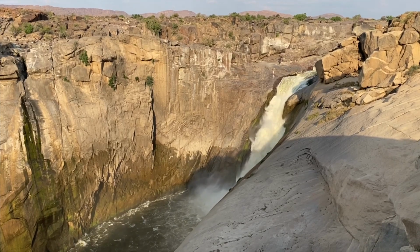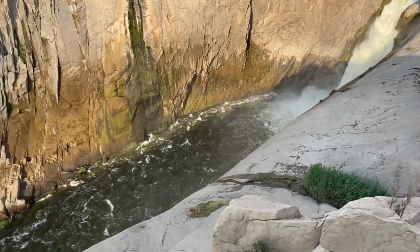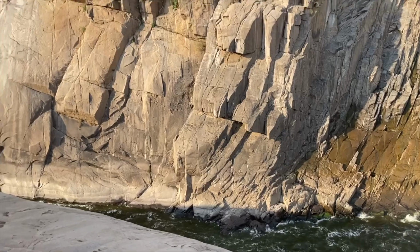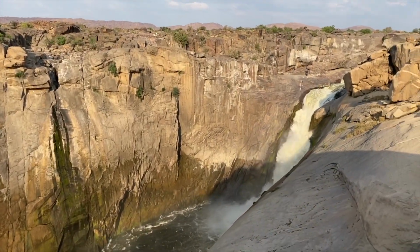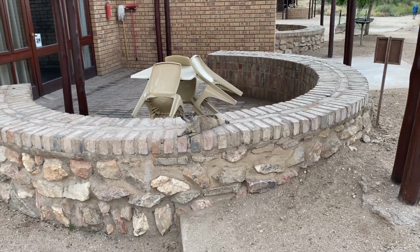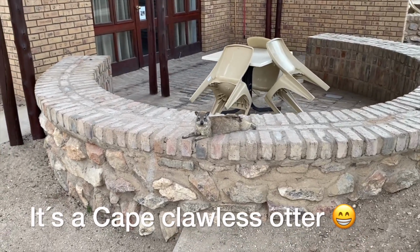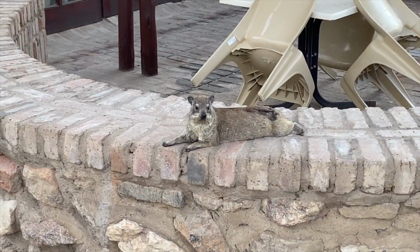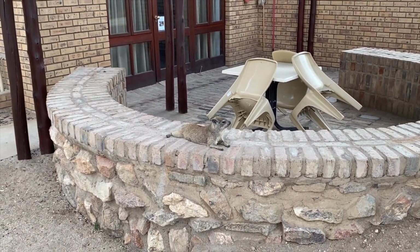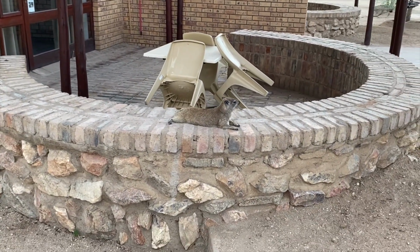Waterfall from an even better angle. We found a weird little domestic-looking animal here. Don't really know what kind of animal it is. Some sort of rodent. Cute.